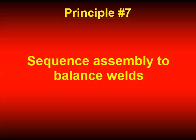Number 7, sequence assembly to balance the welds. This is a very practical one I hope you can use.